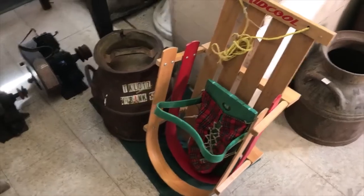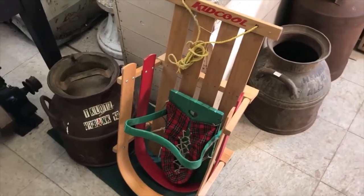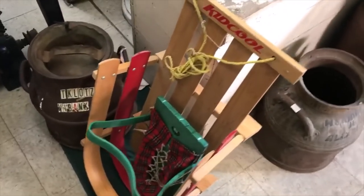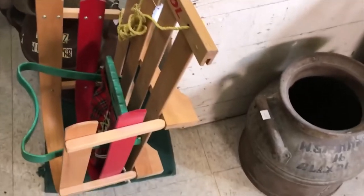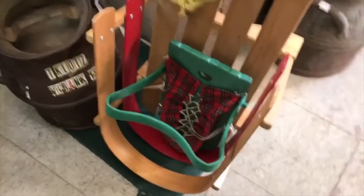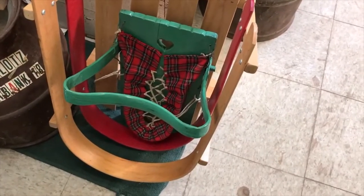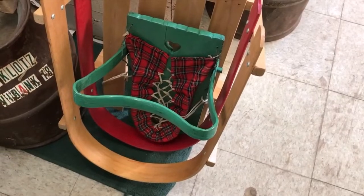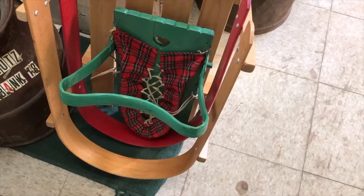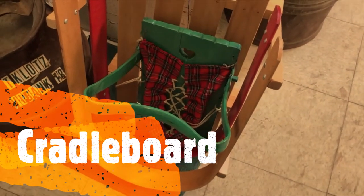So the first few items I got from the online auction was this sled, which I noticed now on the description it says no runners, and that's right, there's no runners on it. But I was actually after this baby or doll cradle, kind of a, I forget what they're called now, a back cradle or something to that effect. So got one of those.